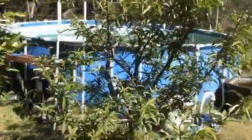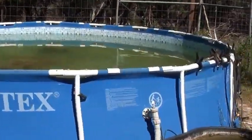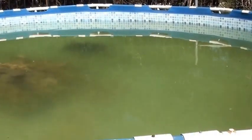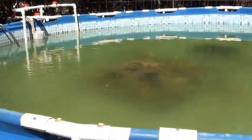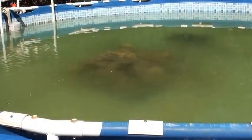So here's the beast. This is what I refer to as the pond, but it's actually an above ground swimming pool a buddy of mine gave me a few years ago. So I've made some tweaks over the years, but I've just hooked the UV sterilizer up to it, so the water's a little green, but it'll get better. You can see in the middle there's a bunch of holey rock that's piled up almost to the surface. That's the reef. That's where the Mbuna like to hang out.